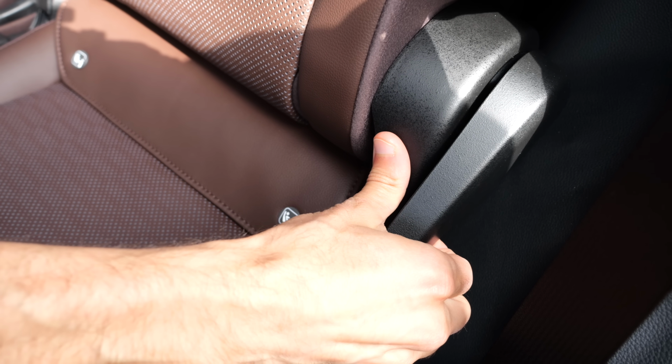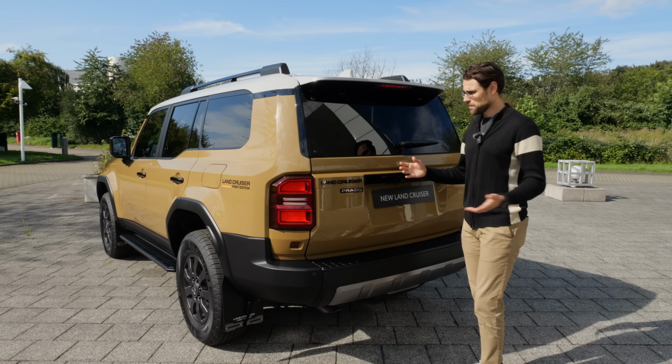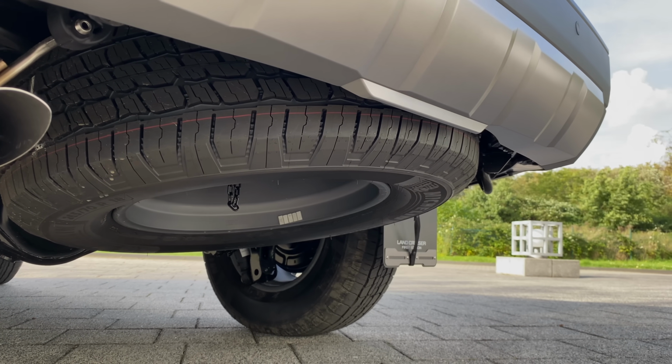What do you think? Reclining function of the seats here, either more forward or more backward, and then you can see this angle difference. Most obviously, there is no spare tire right here. It went right here underneath the vehicle, so you still have one.